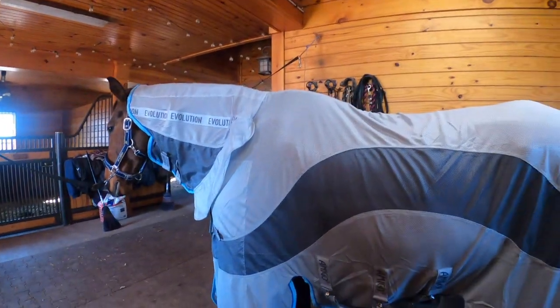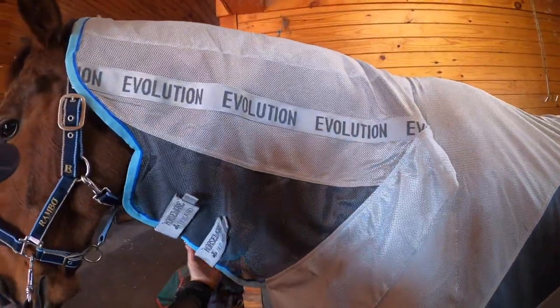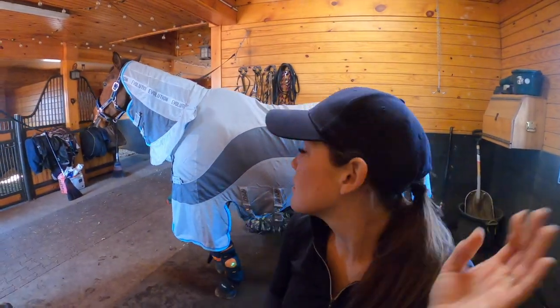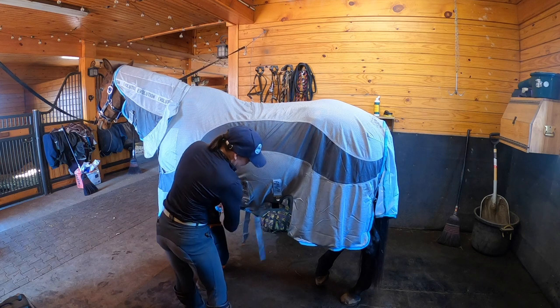One because while it looks a little silly, it covers a lot of his body, and it's a super lightweight material. Some of them can be a little heavy and that can cause them to sweat, so I think this one will be perfect, and it was on sale. I'm gonna have to adjust it later, but I'm just gonna put it in my trunk for now because obviously I don't need it yet.